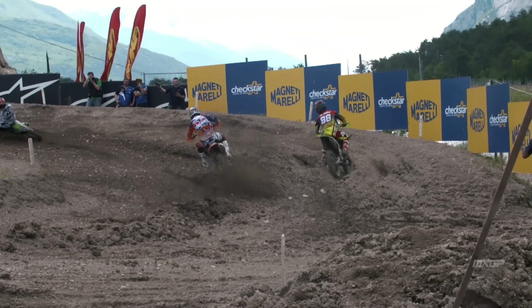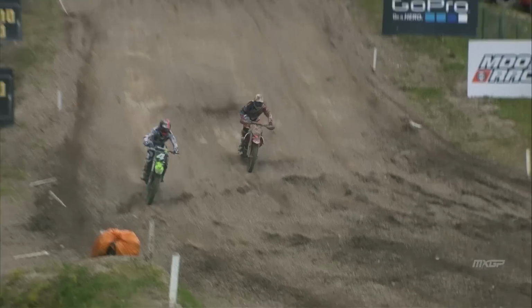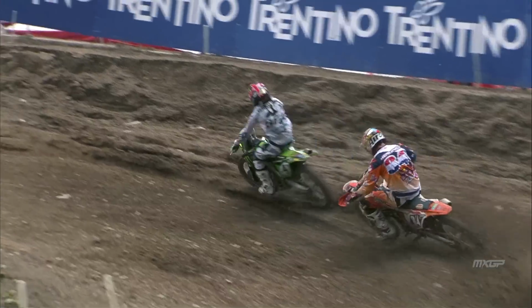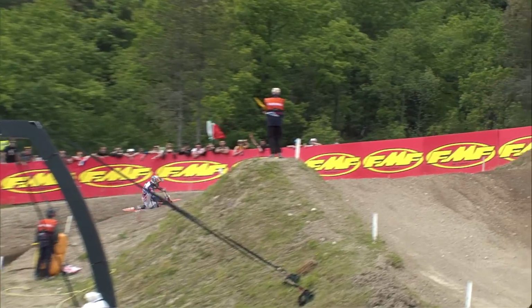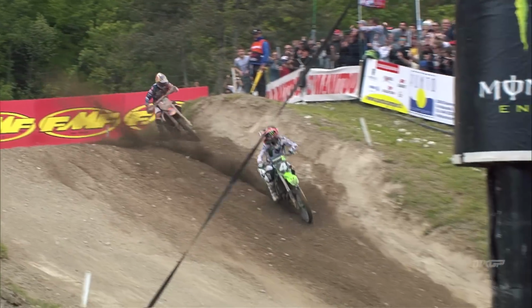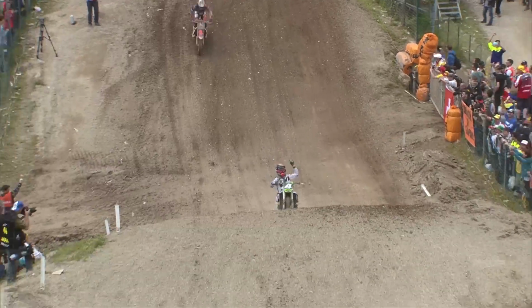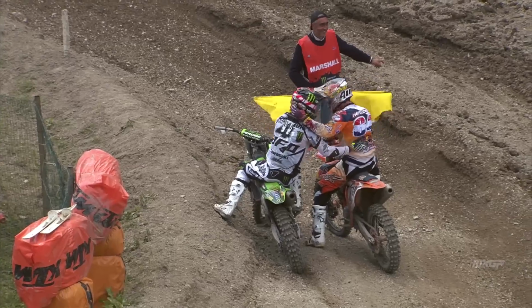Ferrandis started to pull clear again, but only by a few bike lengths. And on the final lap, it was as close as this. As Ferrandis and Hurlings duked it out once more on the final turn, it was Ferrandis who came out on top with his first win of the year. Hurlings was 2nd, Jonas was 3rd.